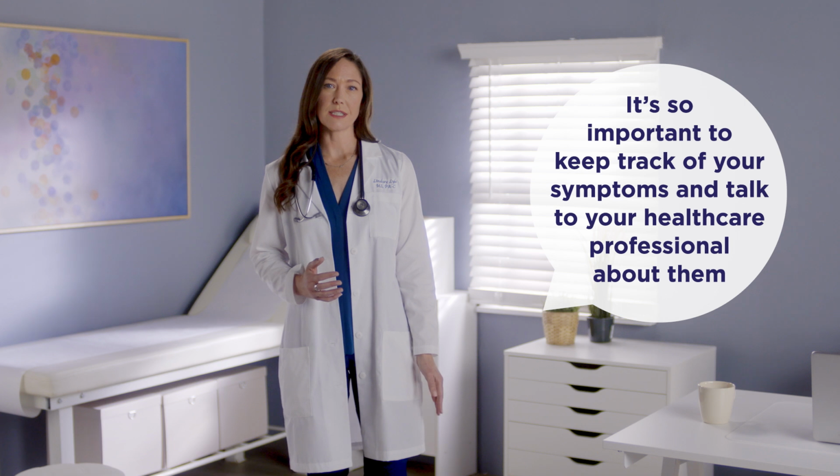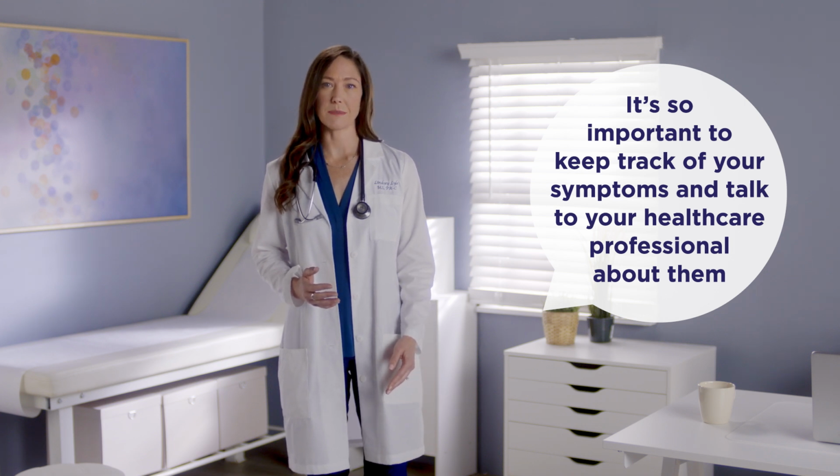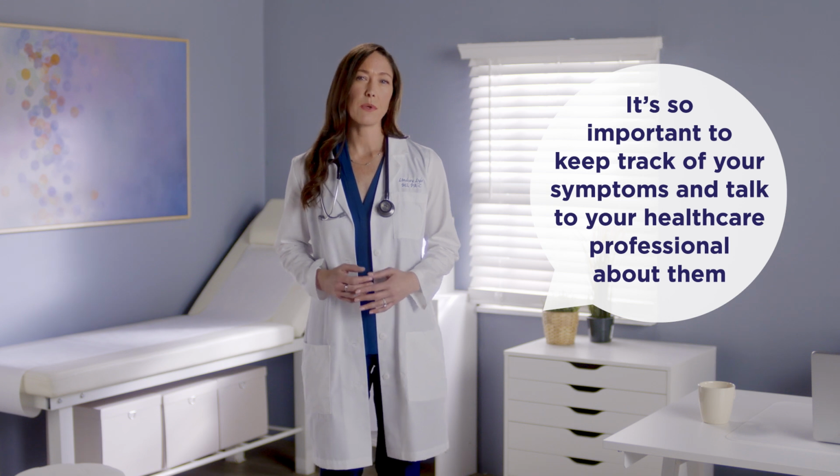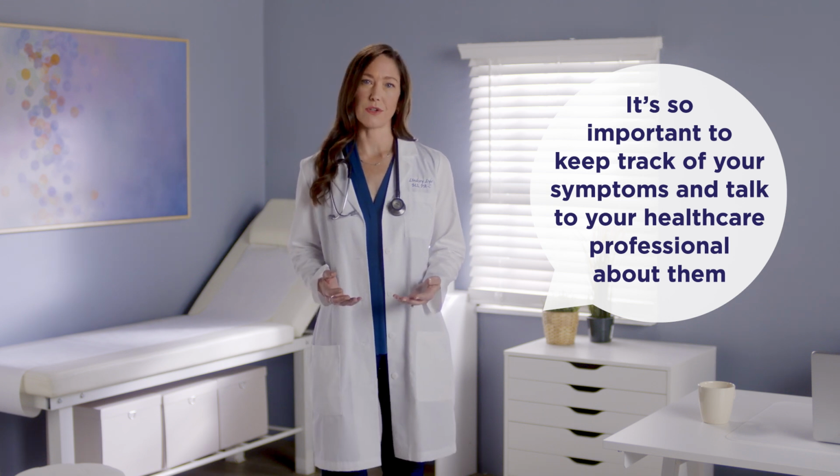It's also important to note that any new or worsening symptoms could be a sign of disease progression, even if your blood counts are well controlled. That's why I always tell my patients it's so important to keep track of your symptoms. Note any impact they're having on your daily activities, and communicate all of this to your healthcare professional.